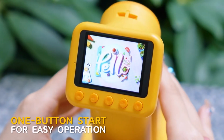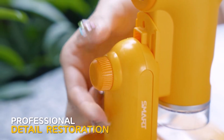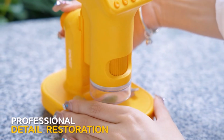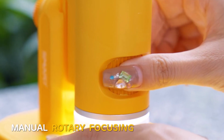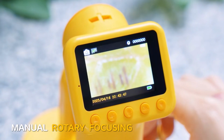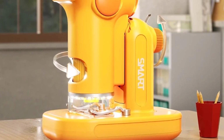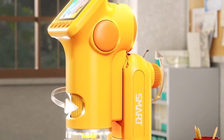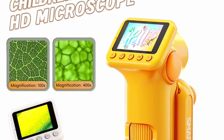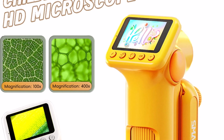The compact and lightweight design makes it easy to carry, while the simple controls ensure smooth operation for beginners. It is suitable for indoor and outdoor use, offering flexibility for different learning environments. Its durable construction ensures long-lasting use, even with regular handling by kids. Overall, the P02 microscope combines strong magnification, portability, and useful features, making it a great tool for curious minds.